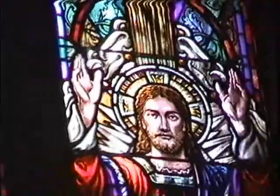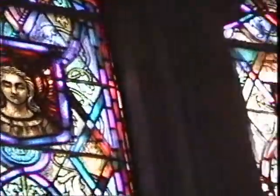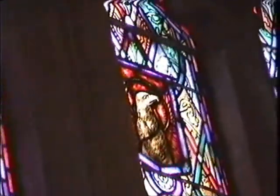Okay, we're going to head up these stairs. This is just beautiful. The colors are just spectacular. Okay. Now we're going to be headed upstairs. And we've got to go through this door here, which was kind of cut away. As you can see, the cut marks.